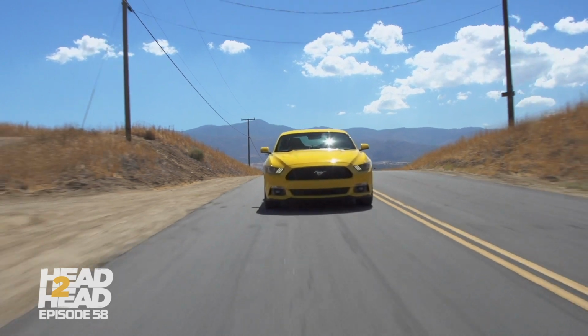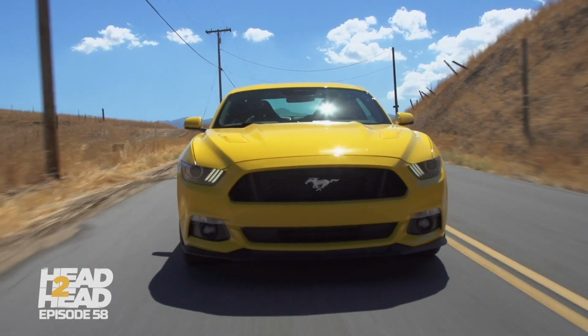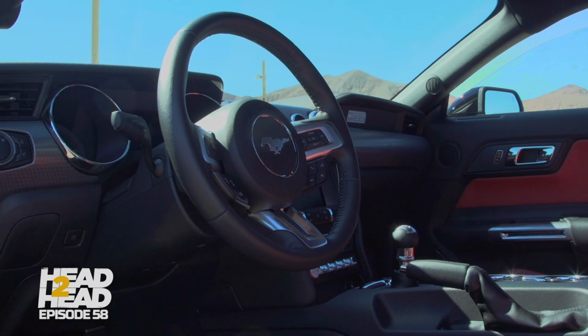I like sitting in this Mustang more. I like the outward visibility more. I like the size of this car more. I like the interior more.